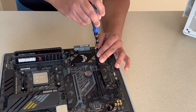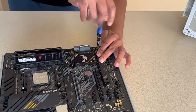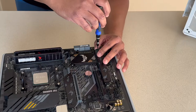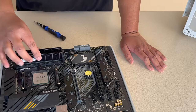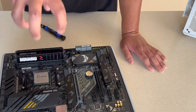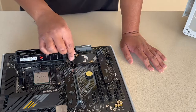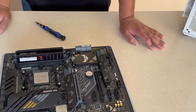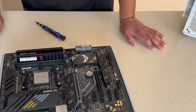Now, if you have a CPU cooler, my CPU came with a Wraith cooler. Not using that, I'm using the AIO. At this point is when you want to determine your AIO position. So if you're going to be using a CPU cooler, this is when you want to install it. If you're going to be using one of those big heatsink coolers, this is when you want to install it now. If not, then we can move on to everything else, because that's pretty much it for your motherboard. Unless you can install your GPU, but I always save that for the end.